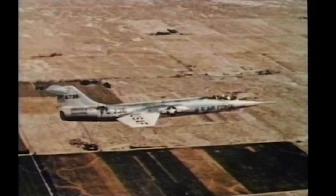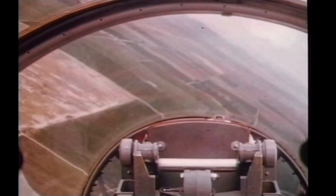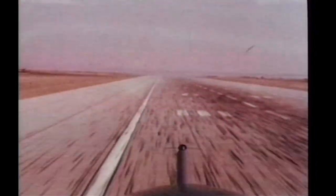One of the most significant marks of Lockheed's 104 was, though it didn't achieve major domestic sales in the US, its production did run for over 30 years for various NATO air forces and stayed in service even longer.